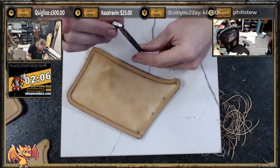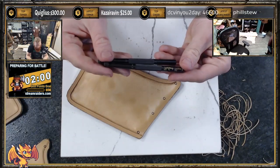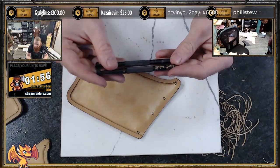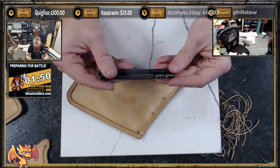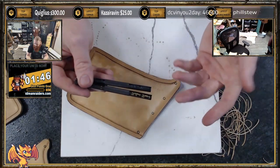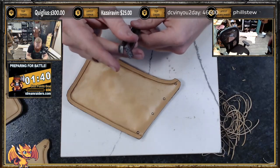These are probably some of my more expensive tools. The black ones that I have. These are handmade tools by Robert Beard. He's pretty well known in the leather crafting community as making pretty much the highest quality hand tools you can get, really. Because the impressions you get from them are so good.